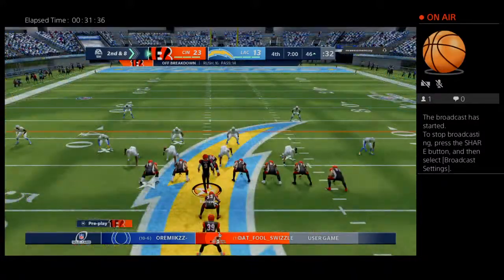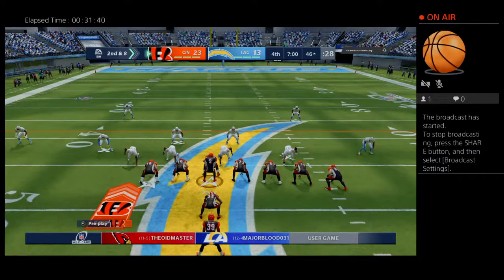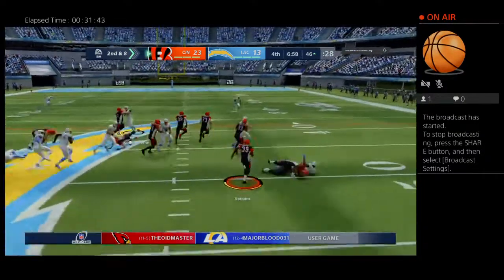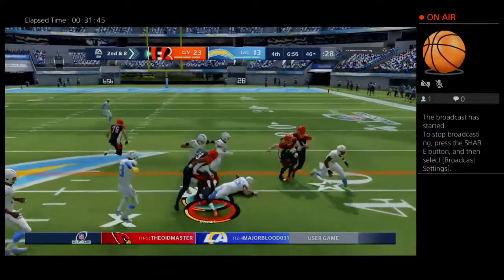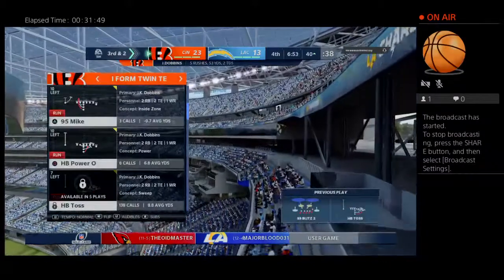The last run good for 2. Here's 2nd and 8. Here comes Dobbins on the toss right. And he'll be close to a 1st down at the Chargers' 40-yard line.